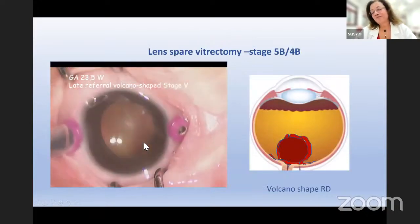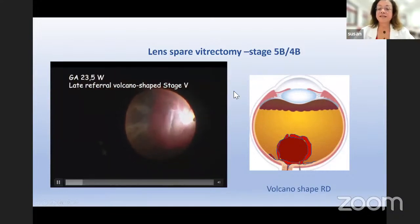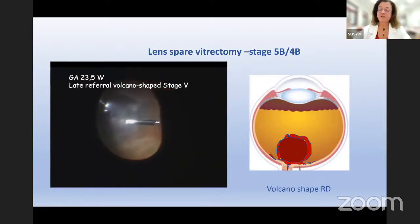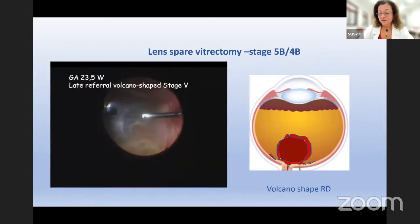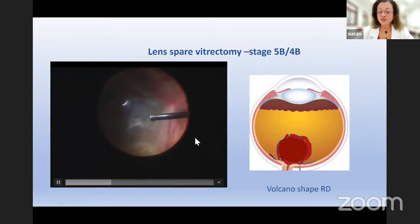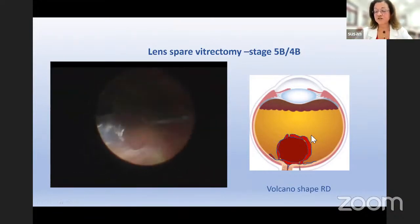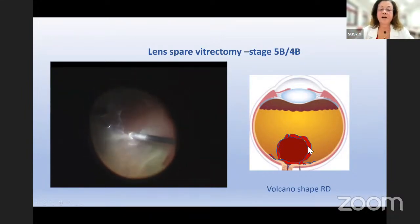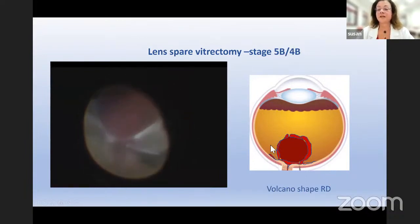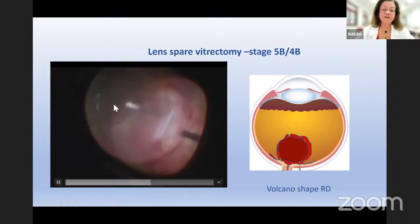There is already a different kind of stage 5 that is the volcano-shaped retinal detachment, the retinal detachment connected with zone 1 aggressive ROP, and sometimes as all the retina is attached and by contraction of the flat neovessels, you have this mushroom of retina. Some people classify this as a 4B, not a 5B, but I don't argue about that. What do we do in this case? These are very difficult cases.